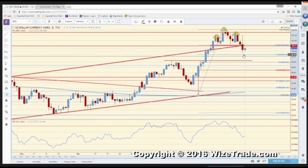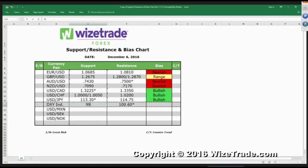Support at 99.70 is a 38% retracement. The 50% retracement is 98.98, which you guys know, 99 is going to be support in my view. So I'm going to write down 99.70 and 99, just in case we do break 99.70 today.